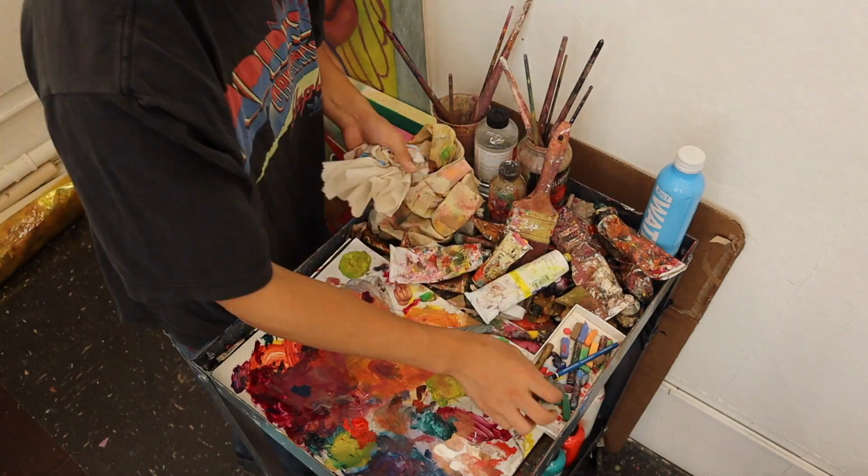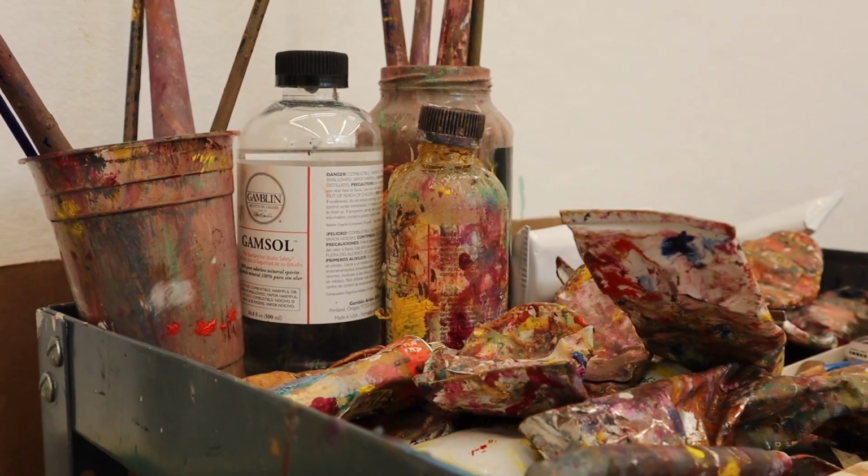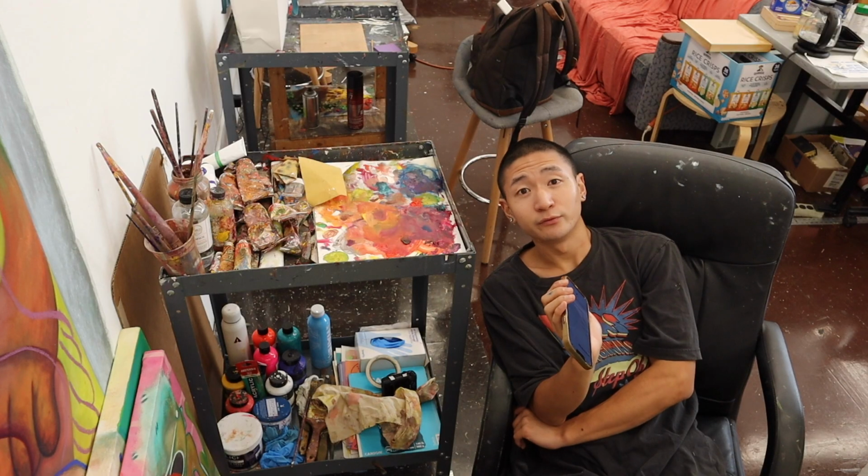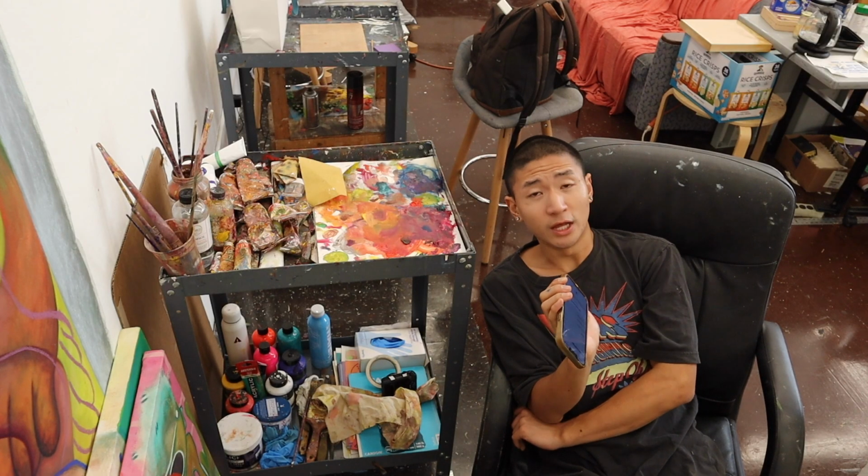My paints are also egregious, y'all. Like absolutely egregious, so dirty. I barely know what paint is gonna come out of the tube because they're so dirty that I can't even read the labels. So it's like Russian roulette.